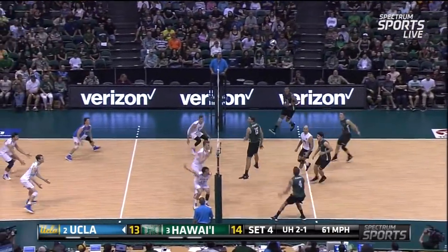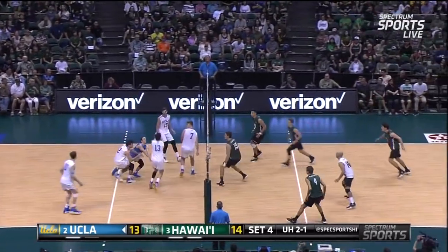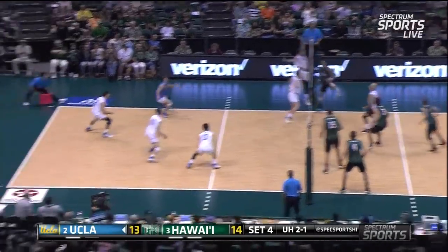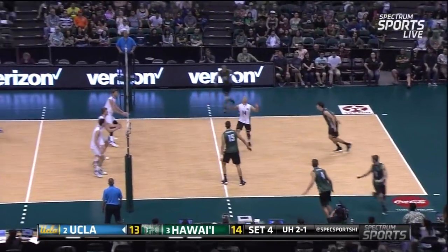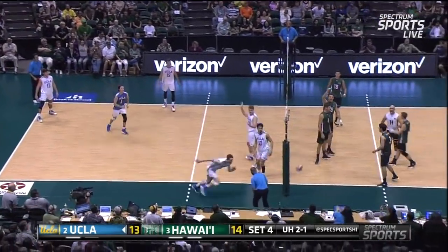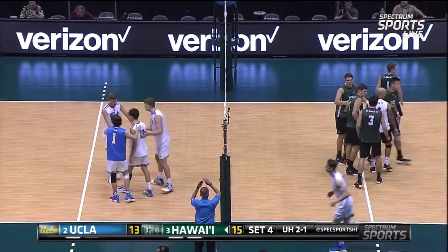Pass by Rosenmeyer. High and away. It's SVT. The touch. Played off the net. And it's going to be returned. Free chance here for Hawaii. Can they cash this one in? It's Rado. Off the block. Popped up by Worsley. So Tui sets up Stein. He goes high hands. And down for Hawaii point. And the Rainbow Warriors are up 16-15 in the fourth.